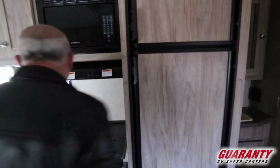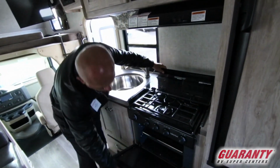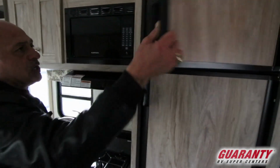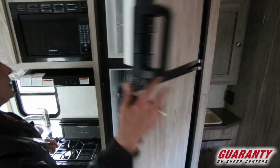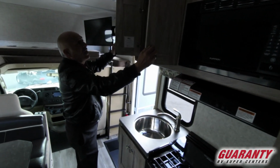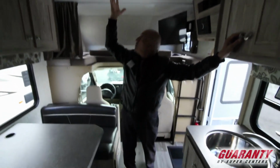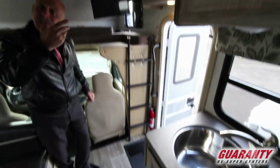As we come through here, look at that 3-burner, pretty cool. Open right here, oven, and of course let's not forget the fridge. Look at that, you got your freezer, fridge, nice size, pretty cool. I like this flush right here with a microwave. It's not sticking out, it's not in the way. More storage, LED lights throughout, as you can see, and of course your AC. The flooring, look at that, the color is pretty nice. I like the light colors in these. Let's go outside and show you more.